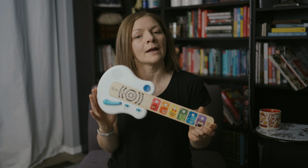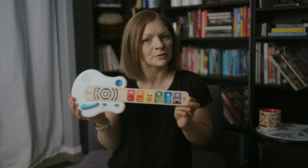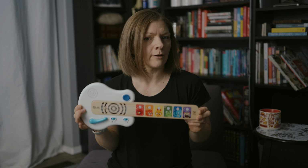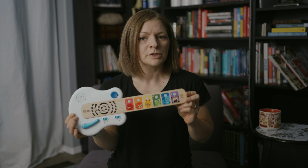All right, let's talk about noisy toddler toys for a second. I would say that 99% of noisy toddler and baby toys out there should just simply not exist. But this Baby Einstein guitar is a rare exception to my hatred for noisy toys. Janie got this thing for Christmas from her great aunt and uncle when she was 1. So we've had this for 2 years already. And I'm not in a hurry to get rid of it.